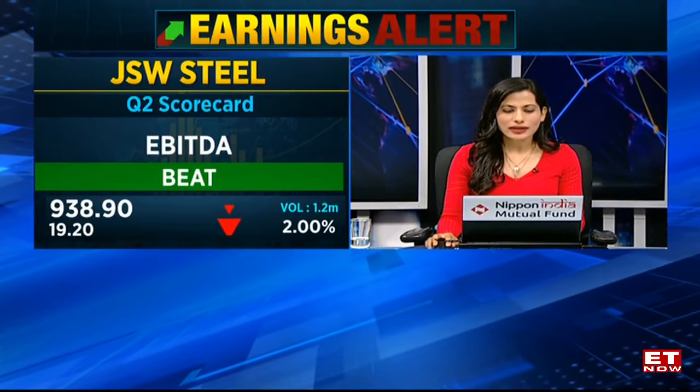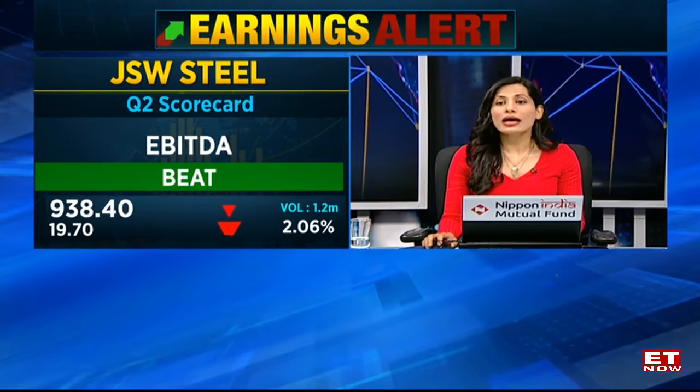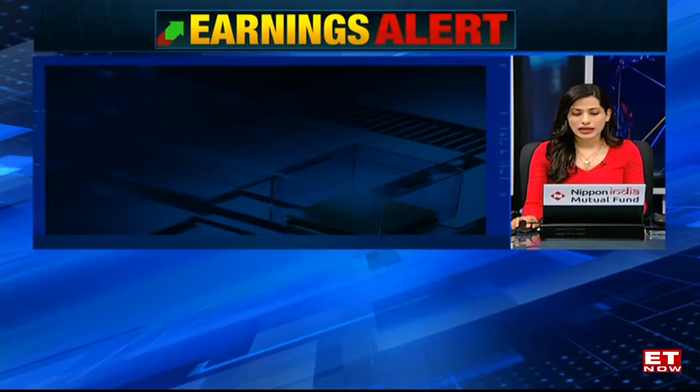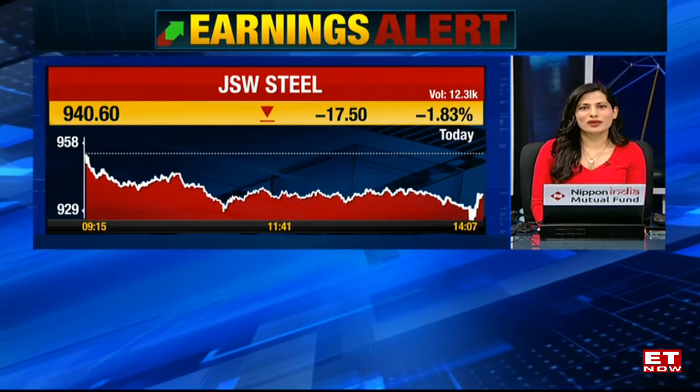But let's look at how the stock price is also reacting. If you can pull up the chart for JSW Steel right now, yes, there is a sharp uptick that's coming in. In fact, as you can see, that spike up that has come in after the results have just come in. And as far as ET Now is concerned, it's a beat coming in on JSW Steel. But we'll get you more updates once we start getting more information on it.